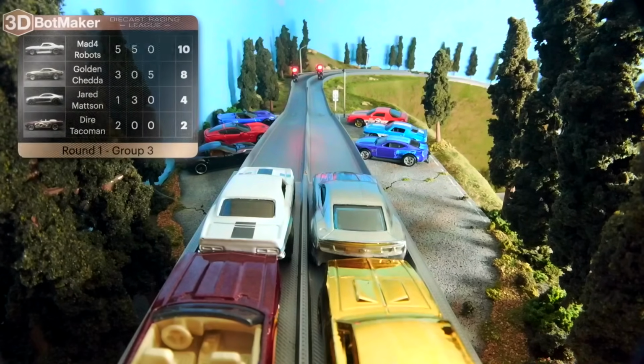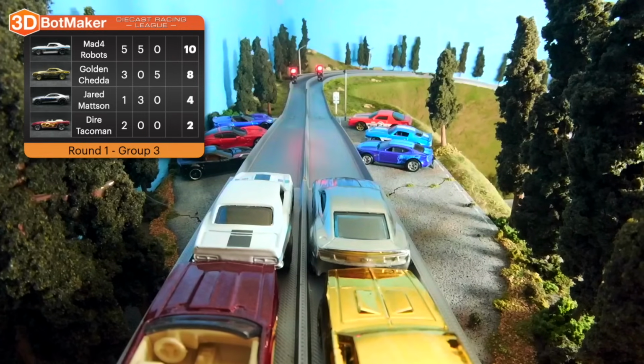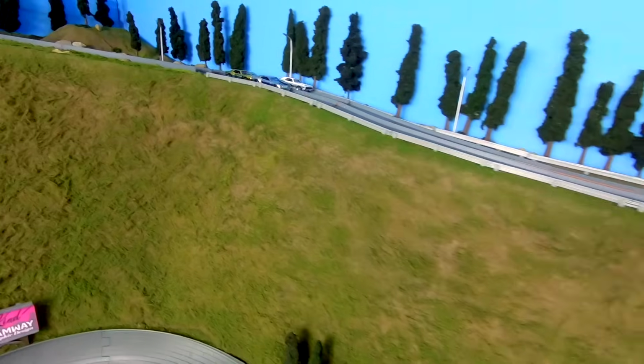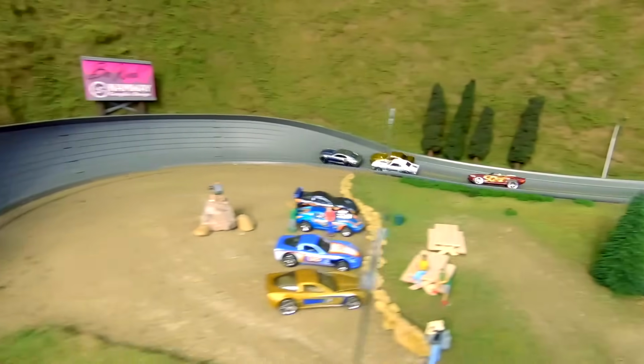Here we go into the 4th and final race. You've got Jared Mattson on your front right, and Mad for Robots, your current leader, on the front left. Mad for Robots has currently come in first twice, looking to do it once again right here. It's a tight group going into the first corner. Mad for Robots with the lead, but now Jared Mattson pulls ahead. Golden Cheddar right behind him. They're fighting for it. Jared Mattson in the front.